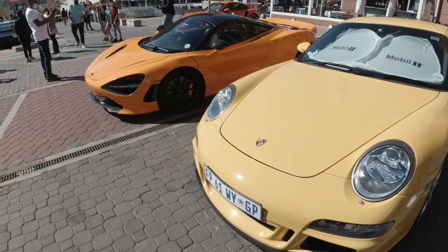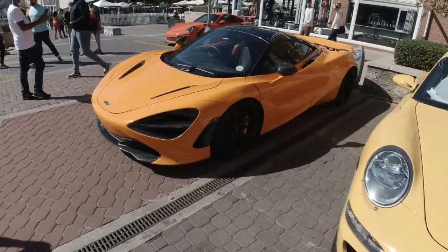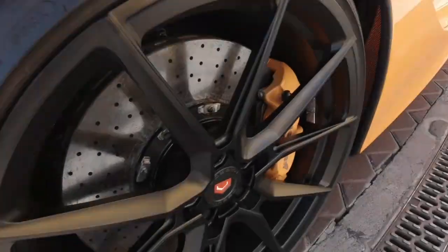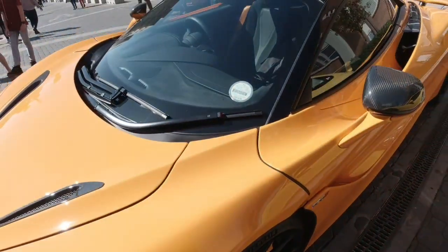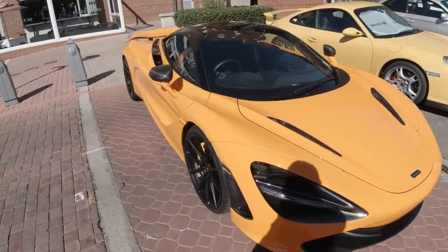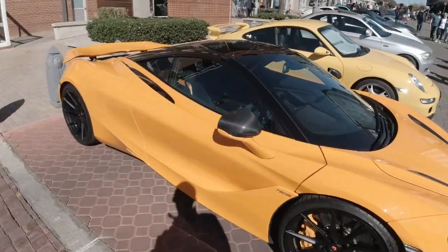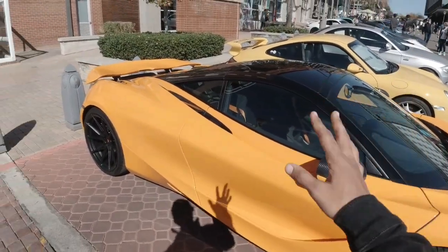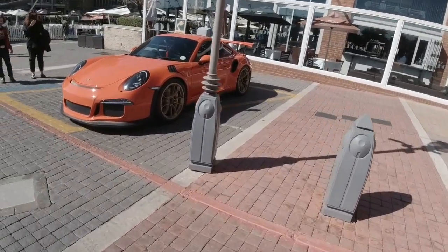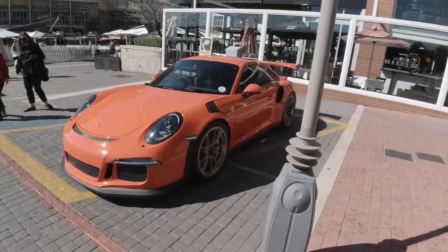But yeah, this McLaren 720S is, wow, the color alone. And these rims, I think these are Vossen rims. It looks beautiful. I think this paint color is papaya spark. I'm not really sure. There are so many different names for all these paint colors from different manufacturers. It's not worth trying to cram all the names.